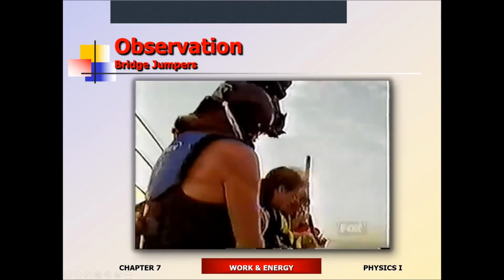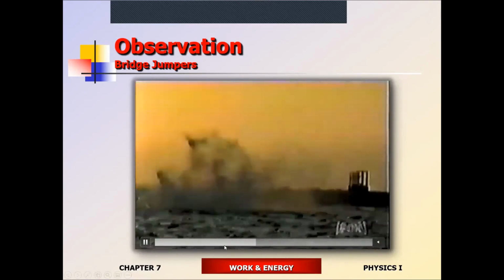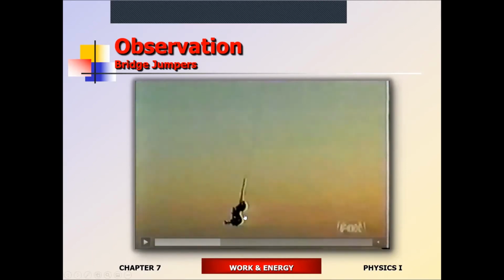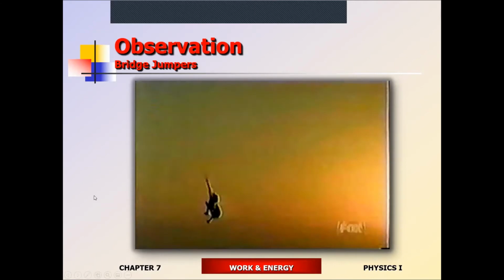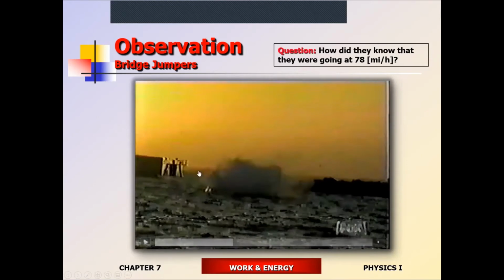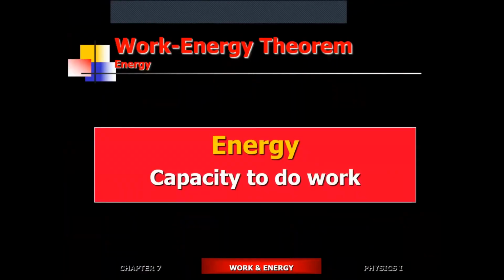A couple of questions. They knew that we were going to be going at 78 miles per hour right at that point. So the question is, how do they know? They'll hit the water at 91 miles per hour. So the question is, how do I know? And the third question is, if they were to jump directly into water as opposed to doing the pendulum move, would they be hitting the water at a speed larger than 91 miles per hour, slower, or the same? Those of you at home with me should remember the answer. Let's do a fast review and then answer those questions. Energy means the capacity to do work. That's the basic definition.